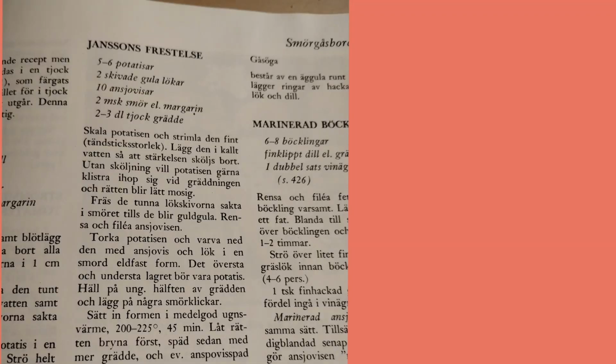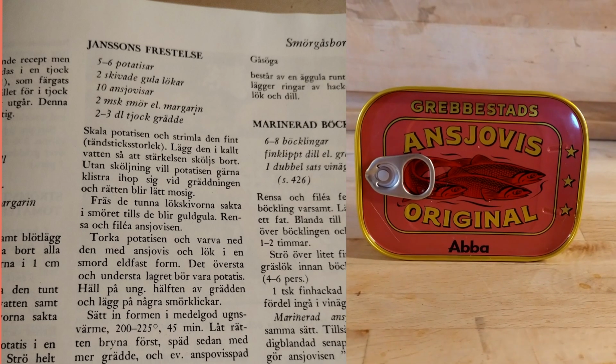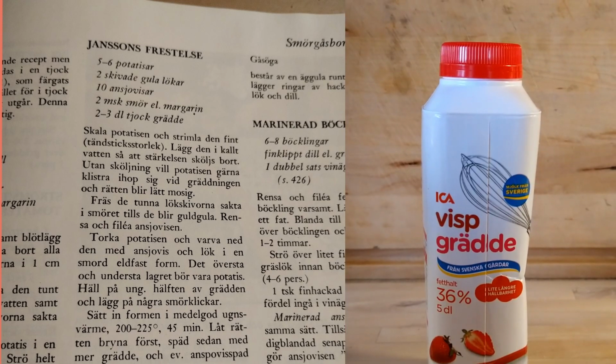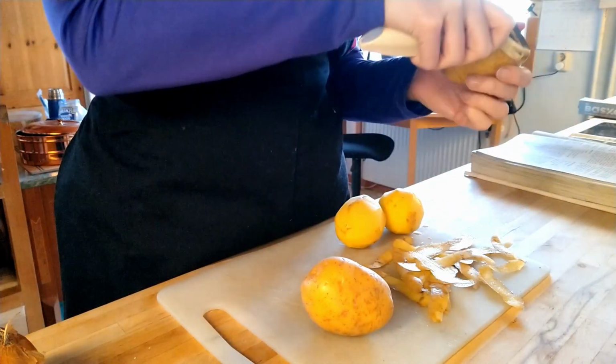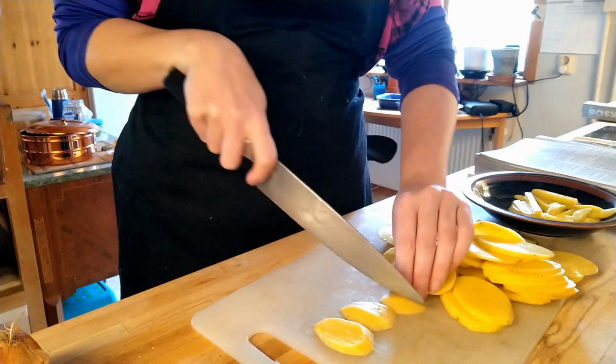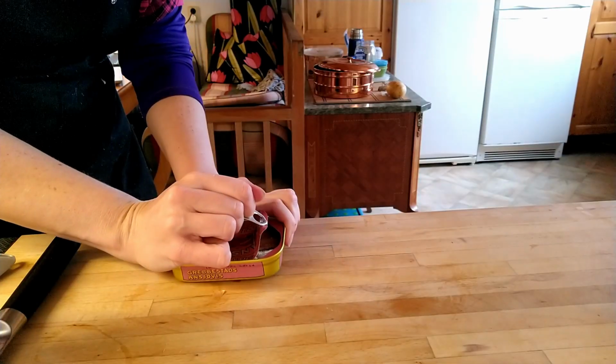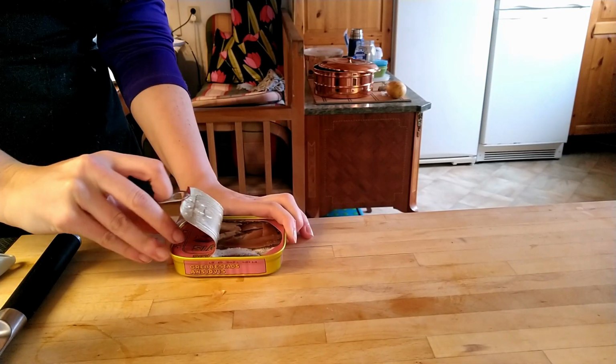This recipe is actually pretty simple. You're going to start off with several potatoes, yellow onion, the anchovies, butter, cream, and a few spices that it doesn't actually list. Start by peeling your potatoes and then slicing them up into little matchstick shapes before dicing up your onion. Now I have to open these guys.